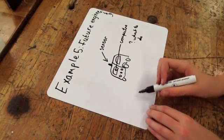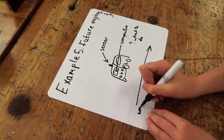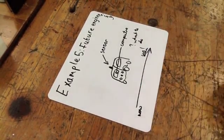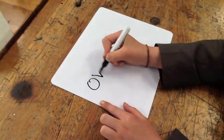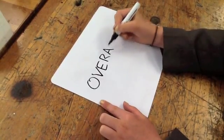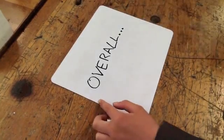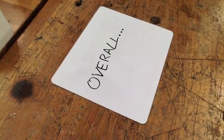In the future, we will be able to make much more with help from engineering, and we will be there helping it happen. Overall, we think engineering is an important part of everyday life and covers many different subjects and aspects of life.